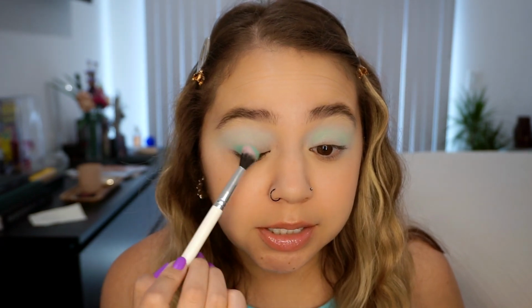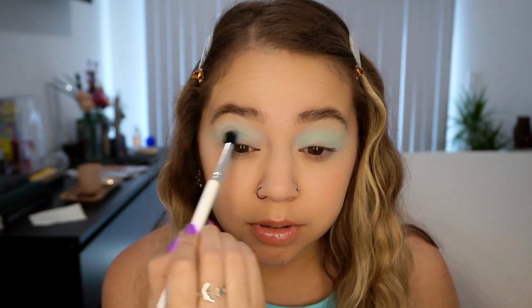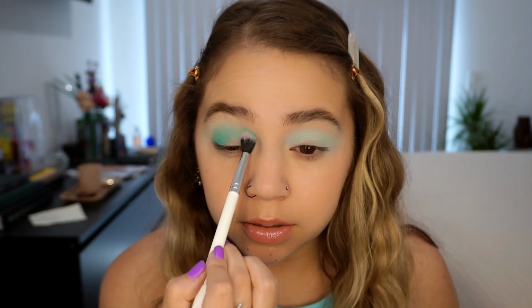So just throwing this in my crease, kind of putting this all over, honestly. Once I have that shade down, I'm gonna go in with Intense. It's this teal shade. I'm gonna put this on my outer corner and bring this into the crease. I'm gonna take the same brush. This is a Colourpop E2, by the way. I'm just gonna start placing this on the outer corner into the crease a little bit lower than the other shade that we just put down. This color is really pretty. I really like this shade a lot.